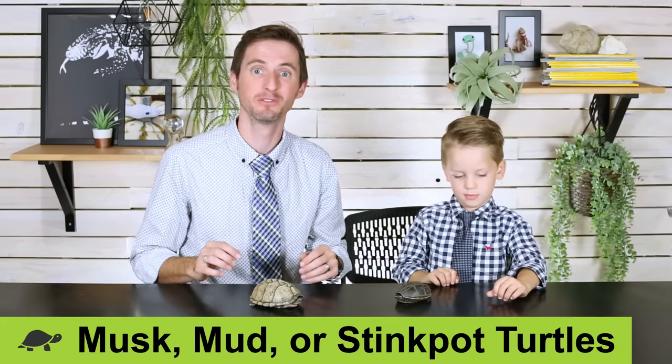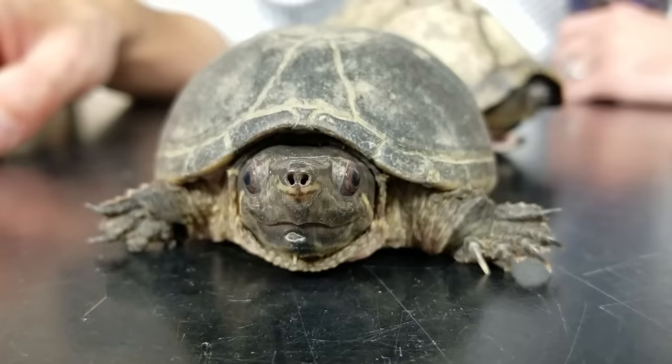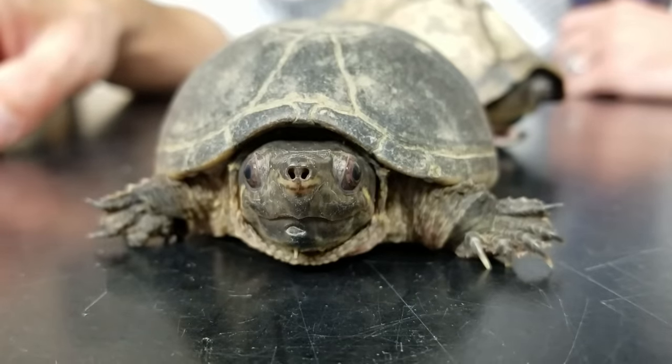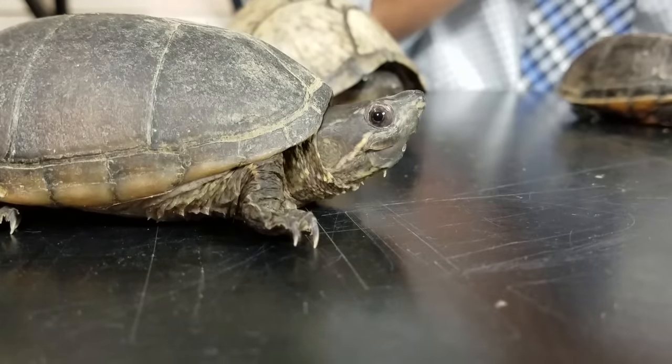Next on our list is a really awesome turtle, and those are mud, musk, and stinkpot turtles. There are a lot of pros to these guys. First of all, these are adults. They stay very small, which for a water turtle is extremely important for a lot of reasons. They're very interactive and fun in the water. They're just going to be swimming around. They're going to come up and beg for food. They could eat right out of your hand.